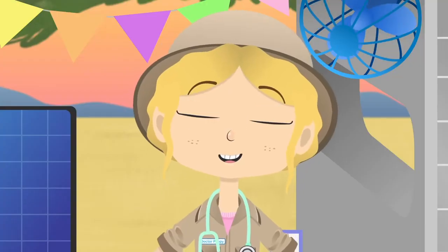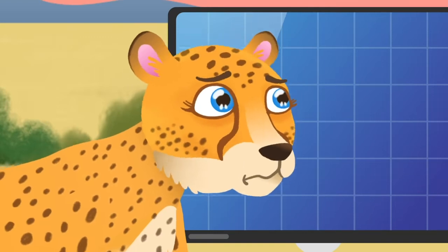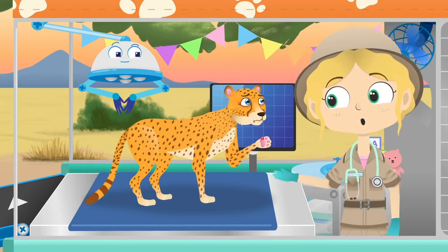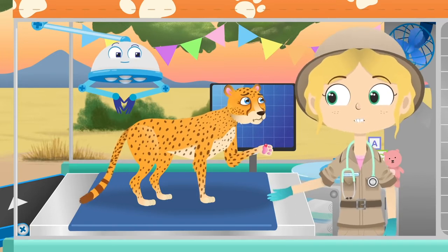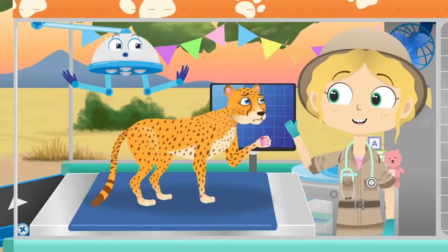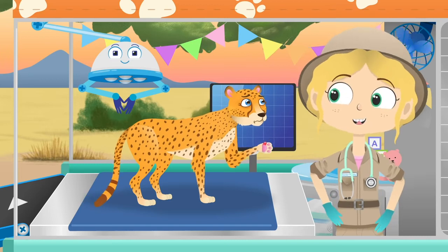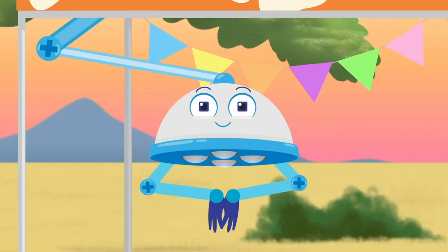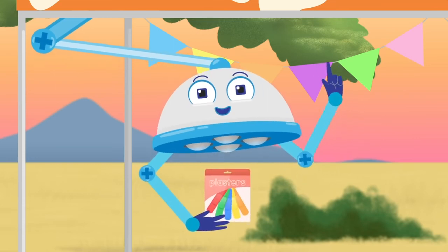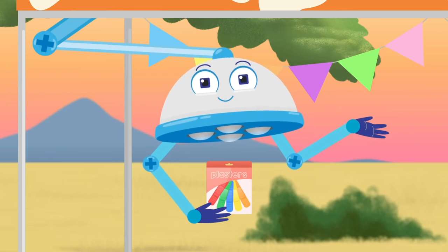I think I can see the problem. Have you been out running today, Asha? I think you have been running so fast, you've given yourself a blister on your paw. It will get better on its own with some rest, but I think we had better protect it with a plaster too. Plasters can help our bodies to heal themselves. By covering the sore area, it protects it and keeps it clean so it gets better faster.